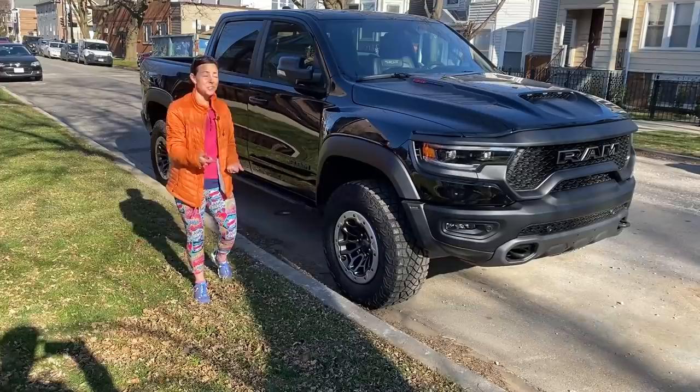All right, so I'm getting ready to go to the gym for an open studio workout, and today's task is going to be seeing how the Ram TRX fits in a parking lot.